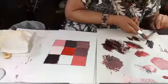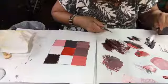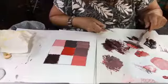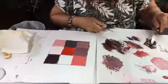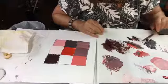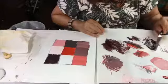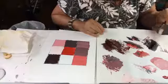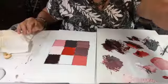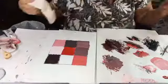If you can see, I've got not very much red in here, but I wanted to see how much it would take to just make the black a little less black and to have a feel of the red that we're using with it. Because sometimes you want black, but you don't really want a dense, colorless black. So I think I've got that mixed. Let me clean my brush. And I'm going to make this my last square.